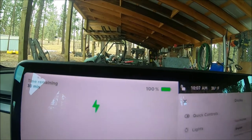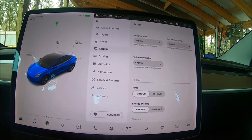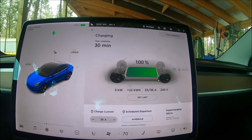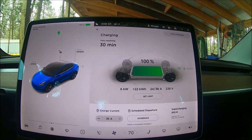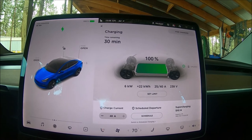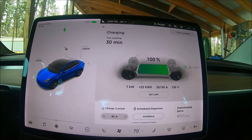This here is what matters. You got 100%. If you really want to know where you're at, you really have to look at the navigation and use your navigation, and that will give you a great indication of where you really will be when you get there.